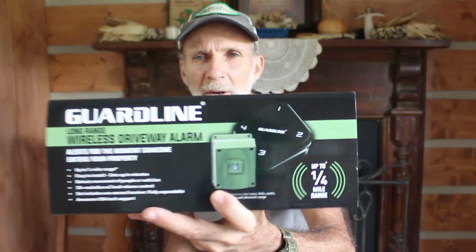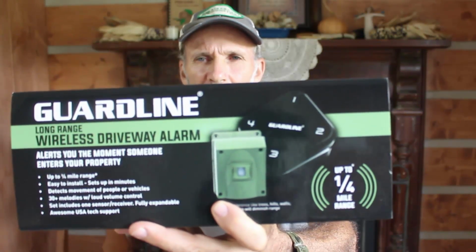So rather than not being prepared when someone shows up, we've decided on this product made by Guardline. Now, this is a wireless alarm system. It is a long-range wireless alarm system. It's a driveway alarm system, but now it can be used for more than just a driveway alarm system. We're going to be using it for multiple things here on the property, but our main interest right now is a driveway alarm system that helps us to monitor who's at the end of our driveway.